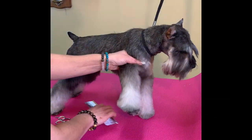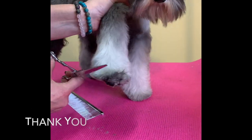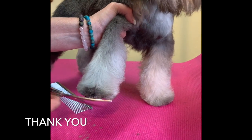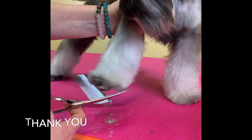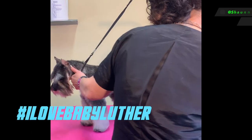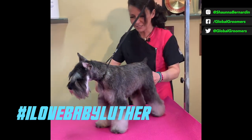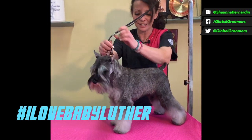I really want to thank you guys for joining on the Luther path, because I am crazy about this little guy. I'm just using a little pair of Japanese curves. And I'm just dusting the ends off. Remember, I'm just working from the bottom. For support, this last week has been insanely crazy. I'm gonna try to take a video of little baby Luther at the dog show for you guys this weekend.